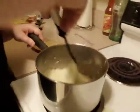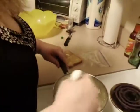Fondue. I don't even know what fondue was before I met you. I'd heard of it, but I'd never tried it. He still doesn't know what the secret ingredient is yet, but it's... Ooh, that... I'm not looking. Oh, it's being cooked? It's a cooking bowl? It's being cooked right now.